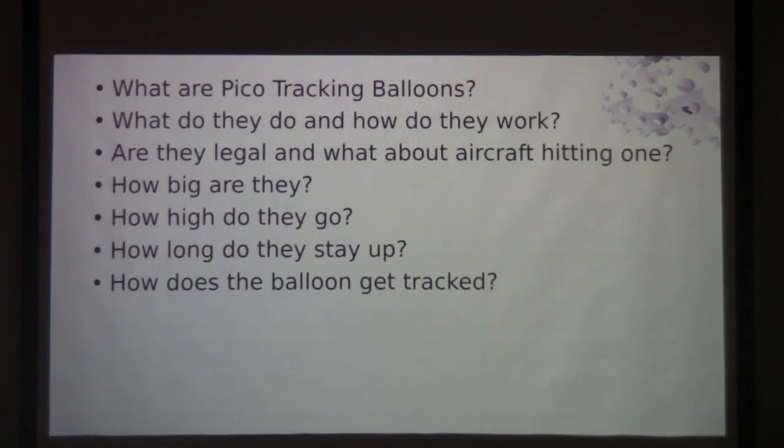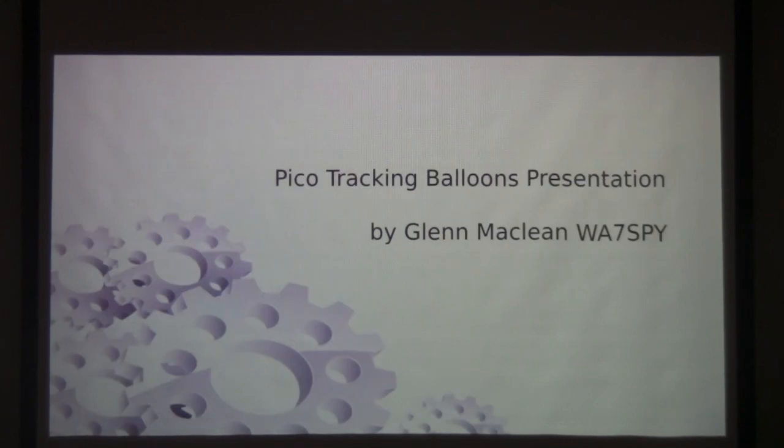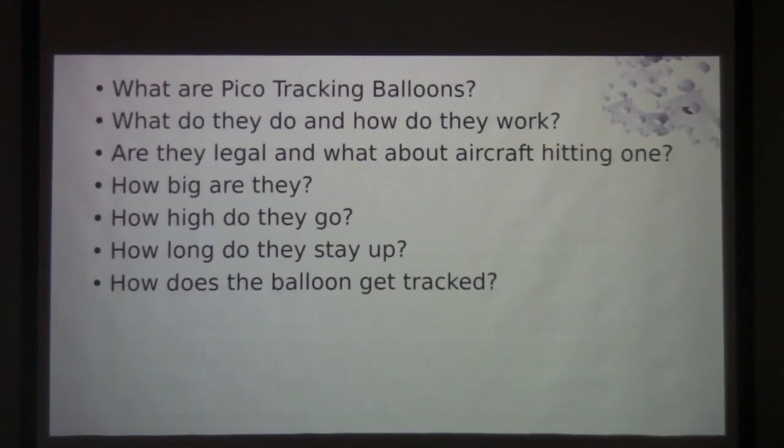Okay, so what are Pico tracking balloons? We're going to talk about that tonight. What do they do and how do they work? Are they legal, and what about aircraft hitting one? I know that's a big question people always have. We'll get into that in a little bit. How big are they? How high do they go? How long do they stay up? How does the balloon get tracked? I'm going to cover all of that tonight.